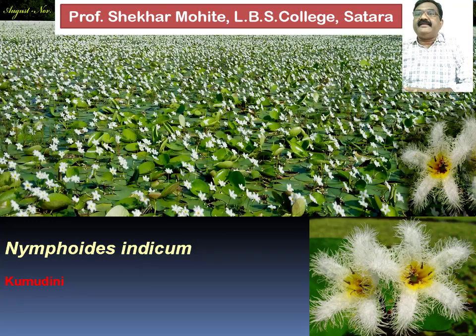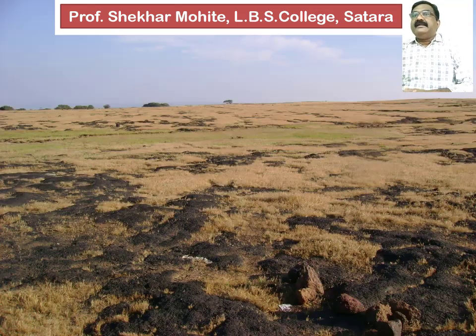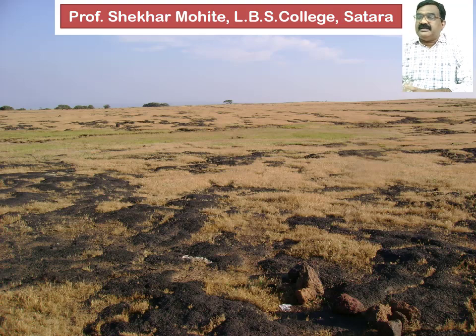This one is the aquatic Nymphoides indicum. It looks like a lotus, but it is not a lotus. This Nymphoides indicum has only 5 petals, and it is very interesting. Commonly in Marathi, it is called Kumudini. And in the months after February and March, the whole plateau becomes dry.